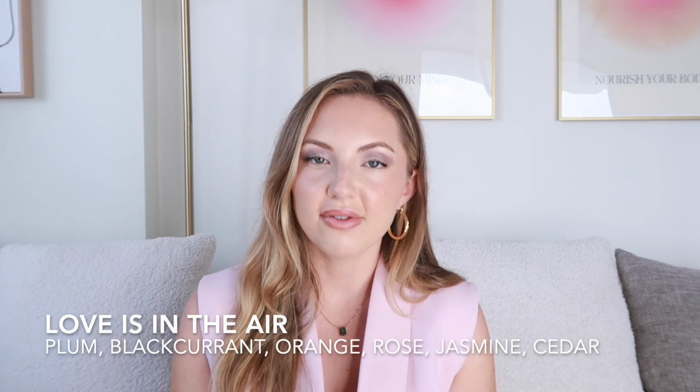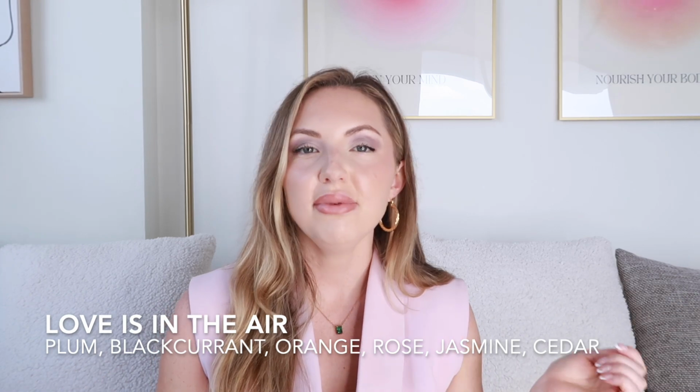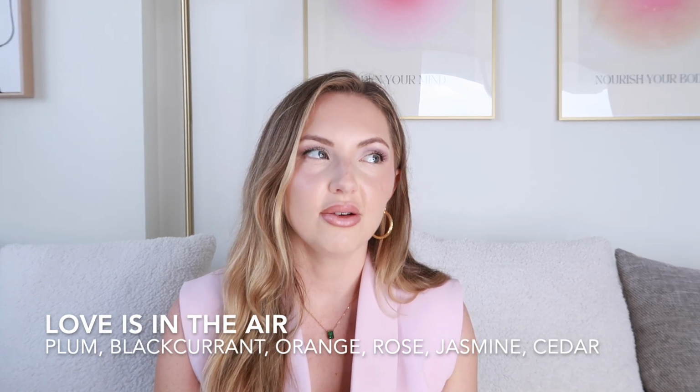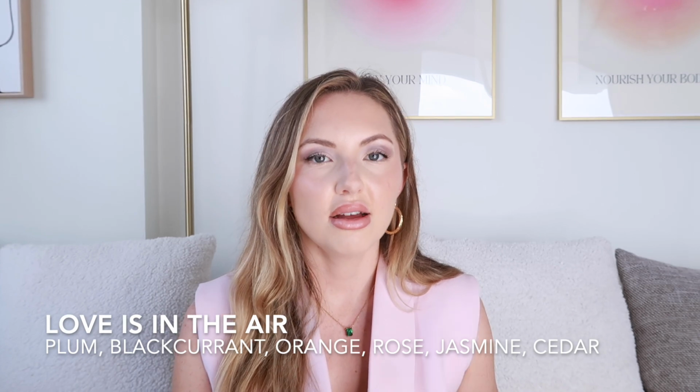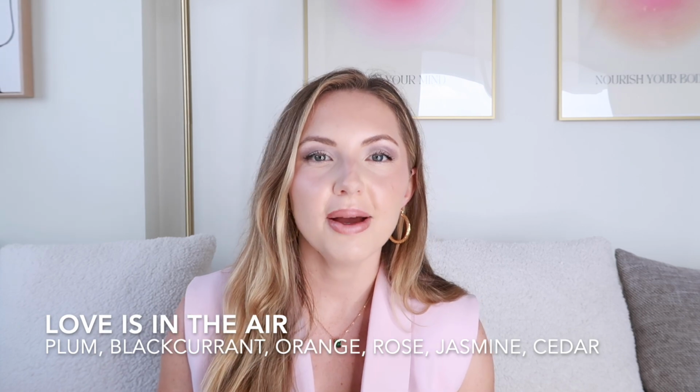And the last fragrance here from the signature discovery set is Love is in the Air, and this is one of my other favorites from the collection. I've been wearing this quite a lot, testing it out. I could easily see this being in my collection. I love this fragrance. There's just something very pretty and comforting about it.